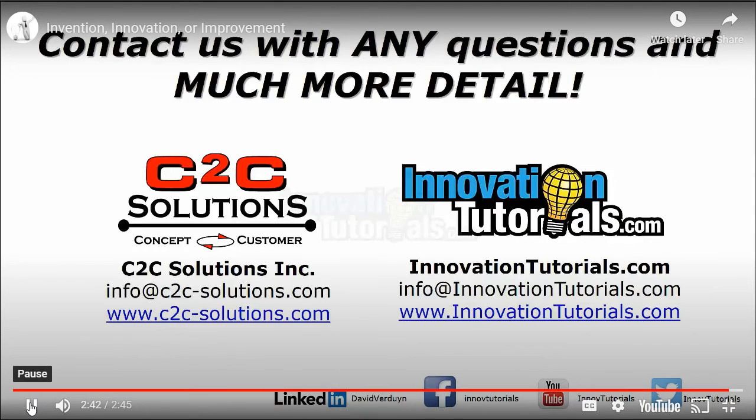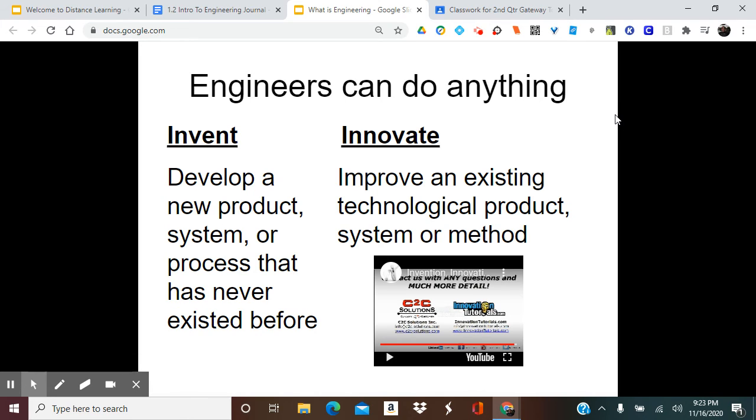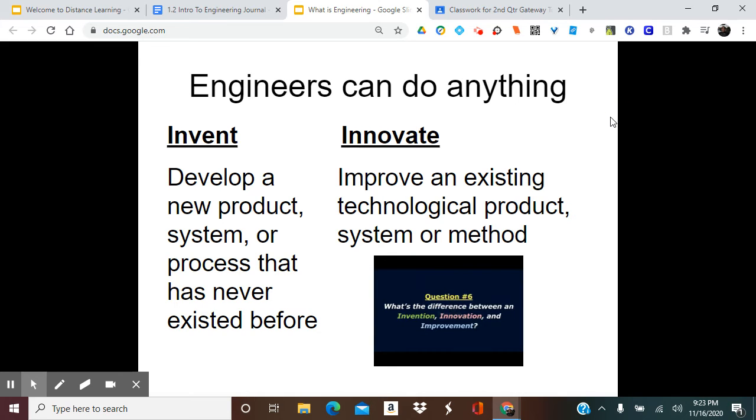Okay, so that was a great video, and it also talks a little bit about the design process. That very last slide basically showed you the design process, which we will chat about in class as well.